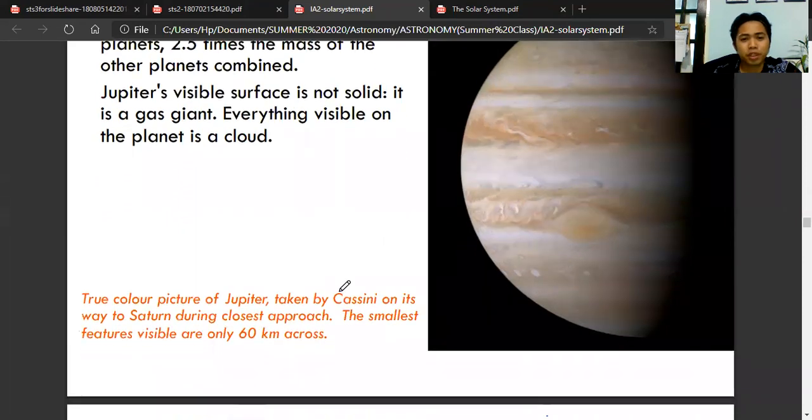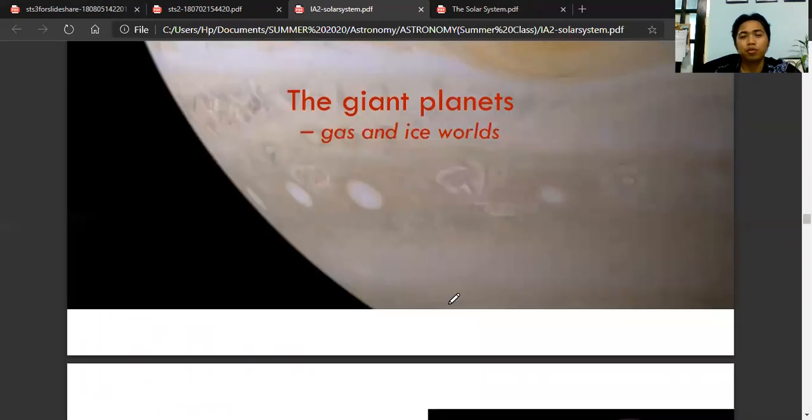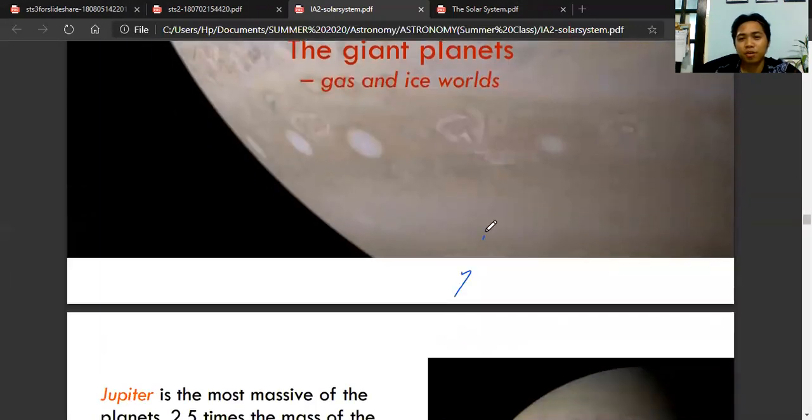True color picture of Jupiter taken by the Cassini. Cassini is a telescope, an expedition on its way to Saturn, used during closest approach. The smallest features visible are only 60 kilometers across. So Jupiter is the largest planet in the solar system.